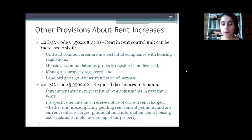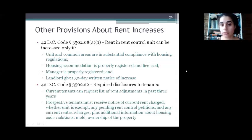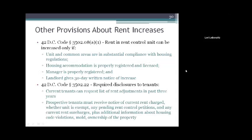So sorry, we have another question in the chat. How do vacant units factor into the 70%? So again, Lori, if you have a different answer, but my understanding is that vacant units are not part of the calculation either way. That is my understanding as well. So if you have 20 units in the building and 2 of them are vacant, then it's as if you have 18 units in the building. Right.